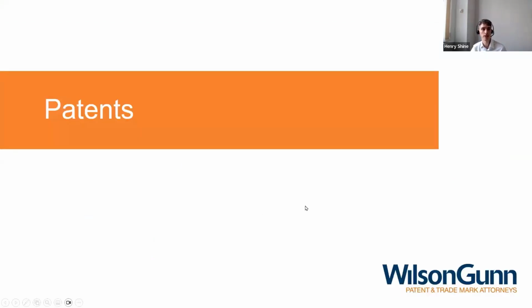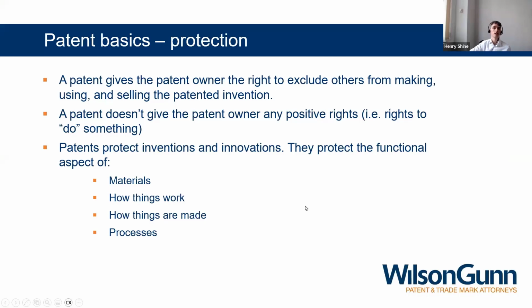Okay, and now we'll move on to patents, where we're going to take a bit of a deeper dive. So patents give the owner an exclusive right to prevent another person from making, using, and selling a patented invention. So generally, this will be making a device or some kind of material, for example, using it. So that could be using the material to build a certain product, or in a certain industry, and then selling it as well. So you can't sell a patented product without the permission of the patent owner.